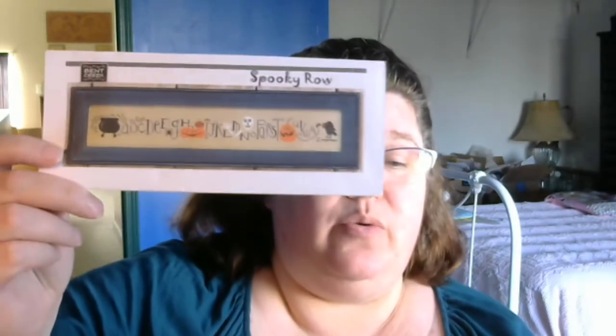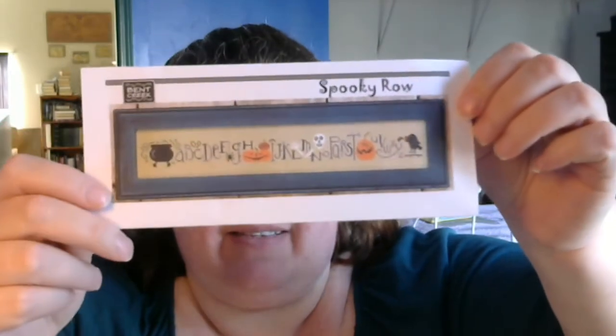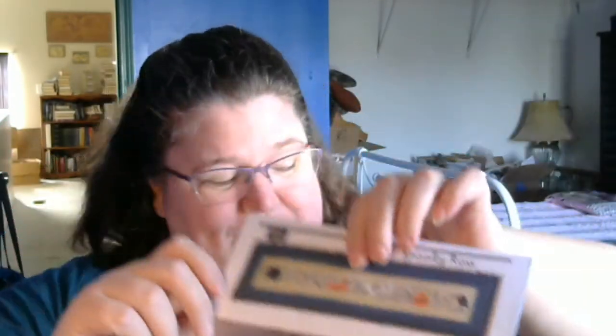So this month, the numbers called for me were for In My Garden by Blackbird Designs, which I have not started working on yet, and I need to stitch for 10 hours on it or finish. And then also is Spooky Row by Bent Creek Designs, and I have it down as for a finish. Which is really kind of funny because when I picked it up, all I had was 10 rows on the cauldron.